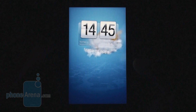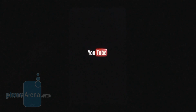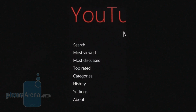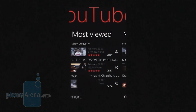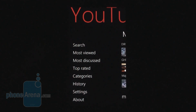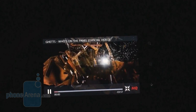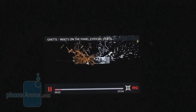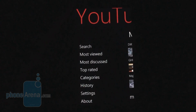And also one very useful app is HTC's own YouTube application. To be honest, the default one on Windows Phone 7 is very bad. It just takes you to the mobile version of YouTube, whereas here you have a full-blown Windows Phone 7 YouTube application made by HTC. Most viewed, most discussed, etc. You see? Much better than the default Windows Phone 7 YouTube application.